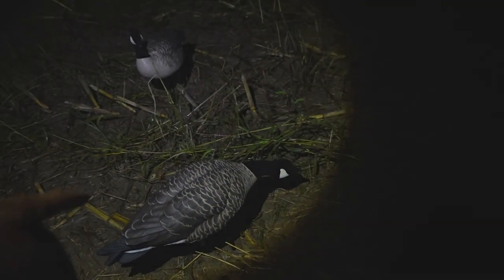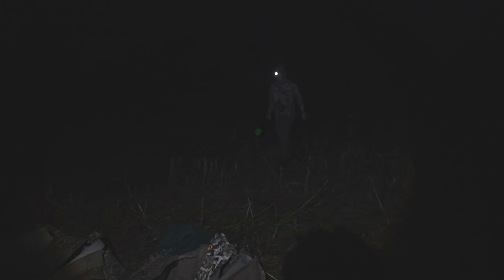All right, guys, so this morning we've brought 2 dozen AVNX decoys with us. These are the lessers. We're just doing a small spread. I've got 6 out in front of us here, and then Will's got some more stakes. So we're gonna put like 12 of them here, and then maybe 6 more up behind us. Not really sure yet, so we're gonna figure that out now.